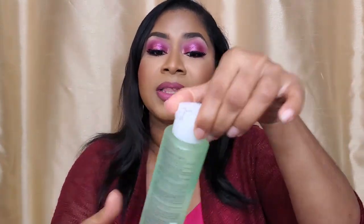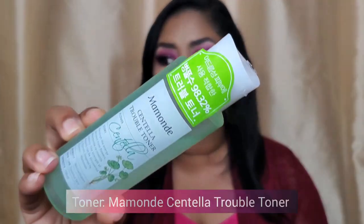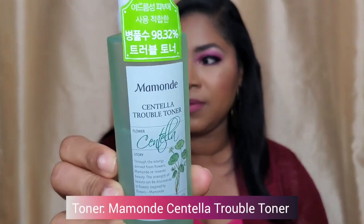But nowadays toners are fabulous, full of so many ingredients, and you will see, because I'm actually not including this particular ingredient in other parts of my morning skincare routine, that's why I'm using this. And that's the Mamonde Centella Trouble Toner. Let me see if I could show you that. You guys would have seen me use this before, for example, in my mass acne routine, and so on. I have a couple of Centella toners, but I just reach for this one.